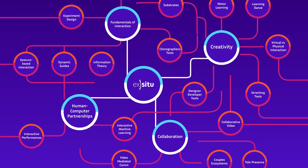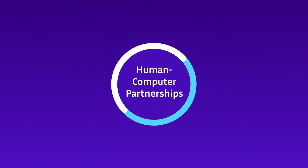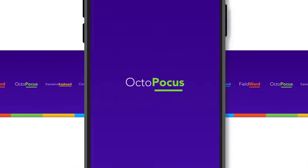Exploring gesture-based interaction on mobile phones. How can we learn powerful new gesture-based commands? Octopocus is a dynamic guide that helps novices learn gesture commands, but experts can just do it.